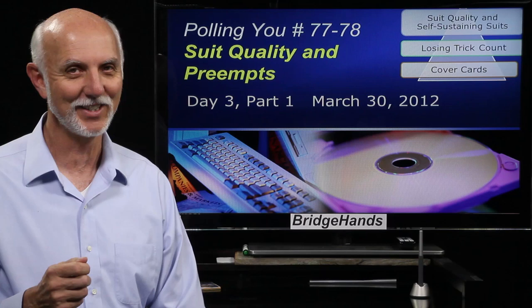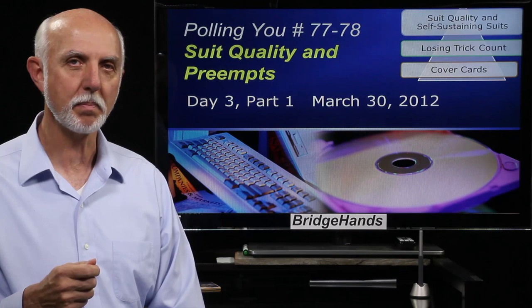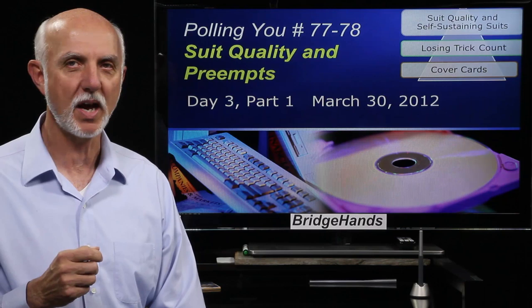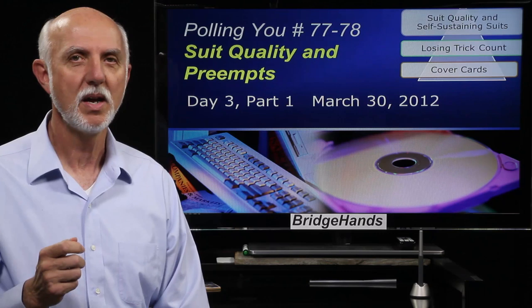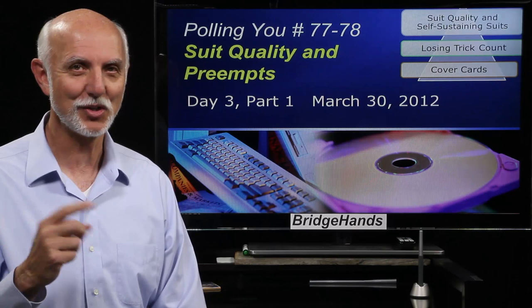In part two, we will delve deeper into partnership bidding styles, weak suits that may or may not be self-sustaining, environmental factors that influence our bidding style, as well as bid and play more bridge hands to reinforce our lessons learned. Then in part three, we'll dig deep into effective bidding skills in the face of preempts, both by you, your partner, as well as those insidious opponents.